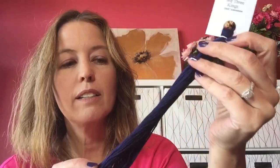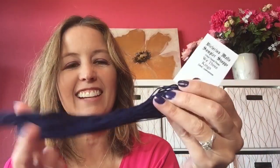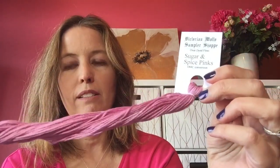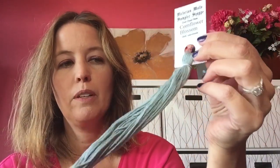We Three Kings is a bluish purple. It actually matches my nail polish. I didn't notice that. So it's a really, really pretty, really deep, really rich color. Sugar and Spice Pinks. My mom used to have little identical white kittens named Sugar and Spice. But it has some dark pinks, it has some whites, the light pinks. Cornflower Blossom, so pretty. Just a really sweet, light blue. And then Garnet Special, which is more of a burgundy. So I got my flosses. How exciting.